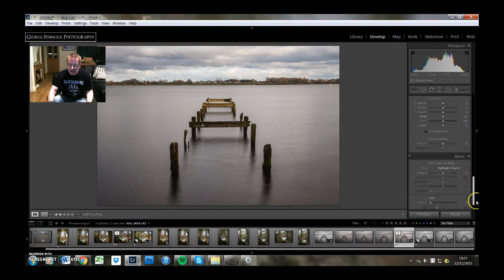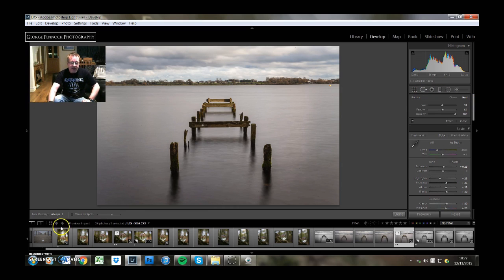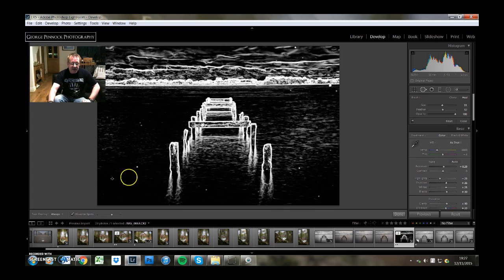Noise reduction we don't need to touch, and lens vignetting through the manual tool will maybe get rid of some of that just at the bottom there, just to brighten that up slightly, just to balance that out. And that looks fine. We haven't done too much with it. We'll have a quick look at those spots. Click on visualize spots. And just get rid of a few of the more obvious ones.